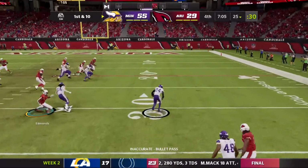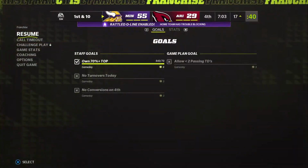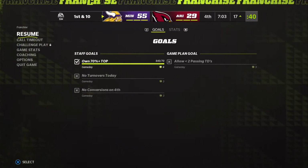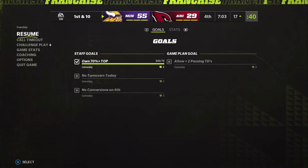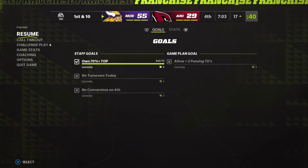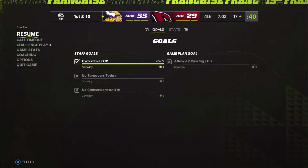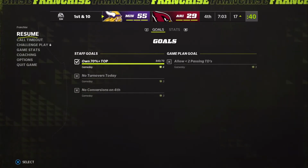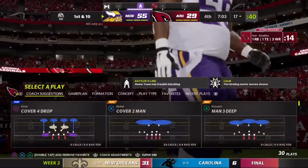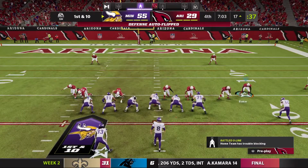And my goodness, another interception. McKenzie. Alexander with a pick. Gosh, you add up last week and this week now. That's 9 interceptions in this 2-game stretch, and we're not done here.